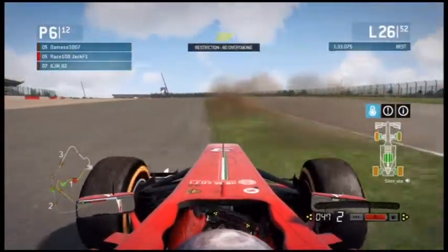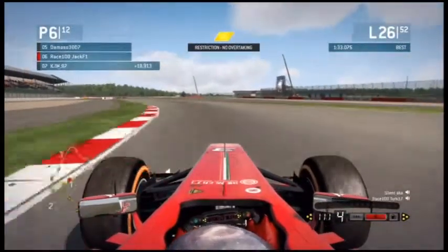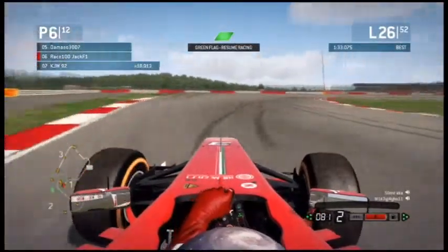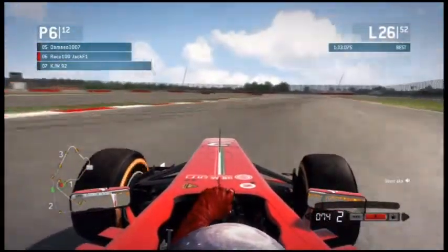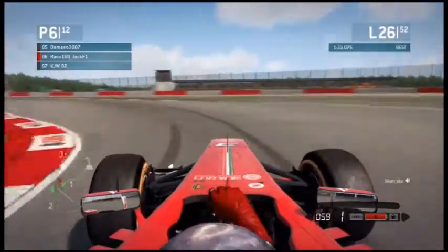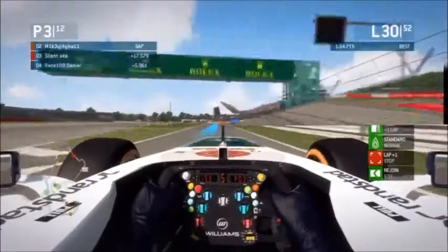He's still in 4th. No, he's not! No, he's not! Daniel goes past him. Damaso goes past him. He's down to 6th place, and that is not good for Jack's race. A loss of a piece of his front wing. His tyres must be absolutely ruined after that. He's got a lot of gravel on it.